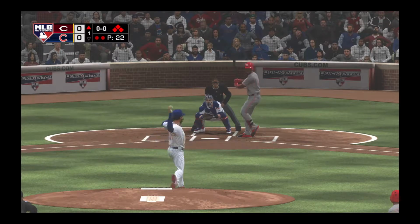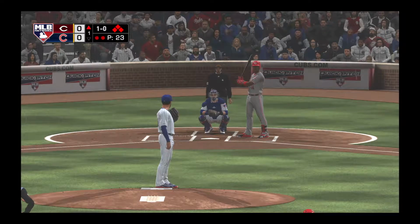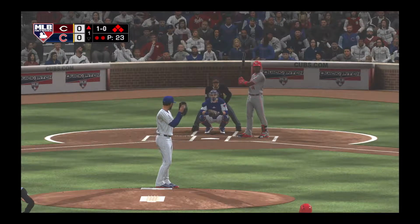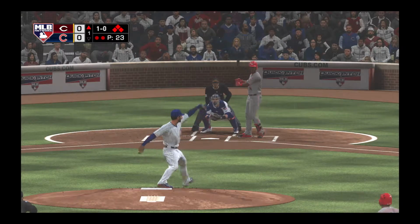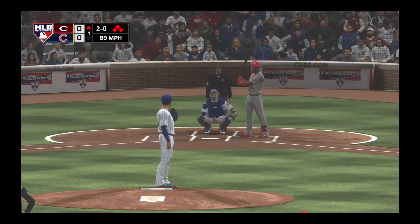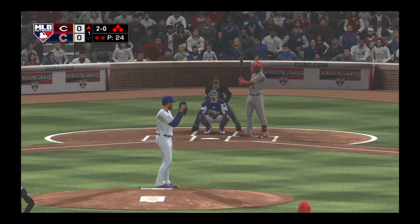First pitch coming. Here it is. Here's a slider to start things out. Looked at for ball 1. Not 2 balls, close. No, it's strike. 2-0. Already 24 pitches to this point in the inning.